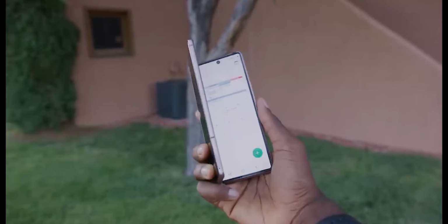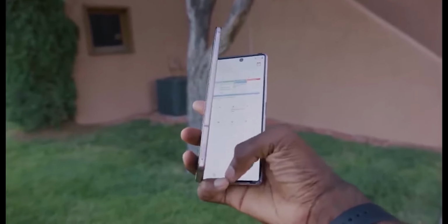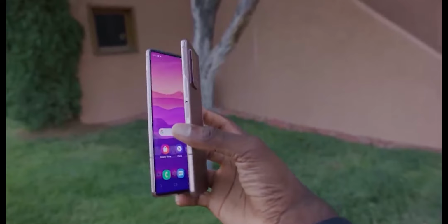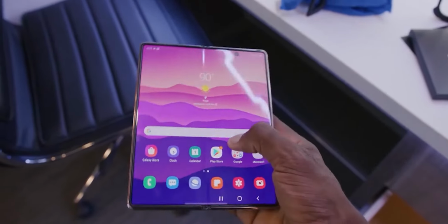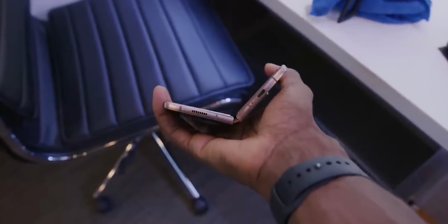All of them are 12 megapixels, and it has the capability of shooting 4K videos at 60 FPS. The main camera has optical image stabilization, other runs on the electronic image stabilization. The selfie camera here is a 10 megapixel wide shooter, and there is another selfie camera over the external display, which they call the cover camera, also of similar specs.